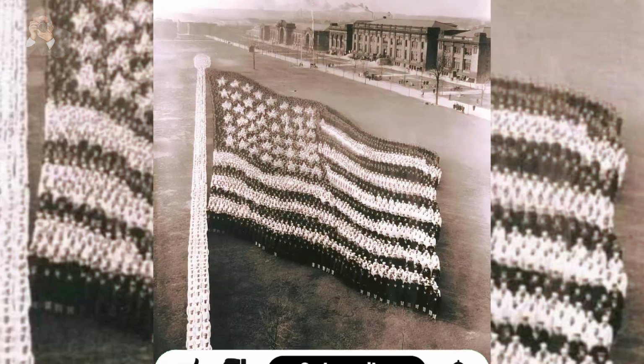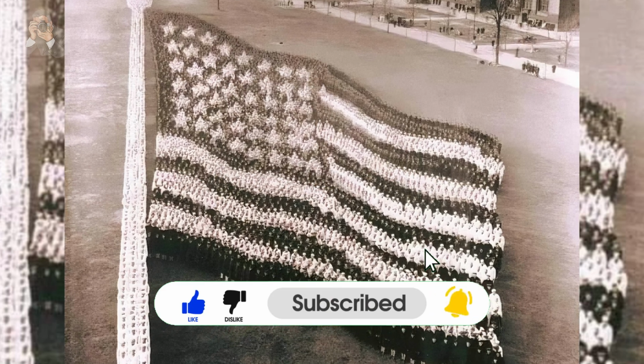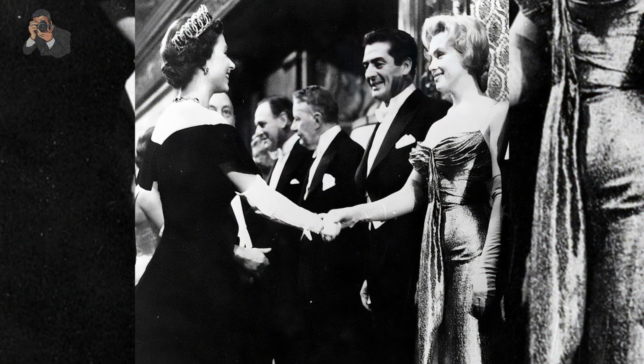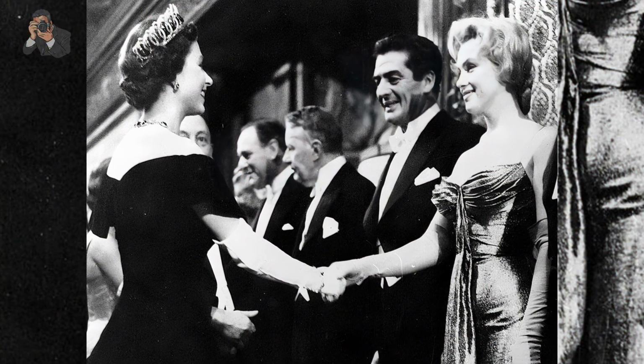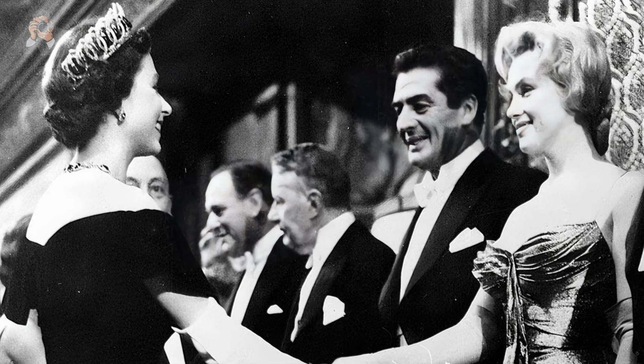A living United States flag formed by 10,000 Navy sailors in Illinois, 1917. Marilyn Monroe and Queen Elizabeth II, both 30 at the time, meet at a movie premiere in London, 1956.